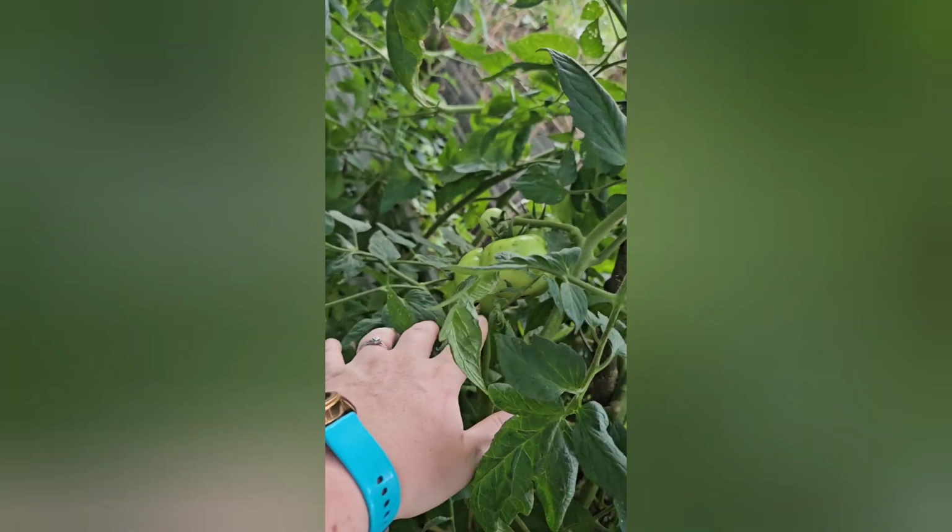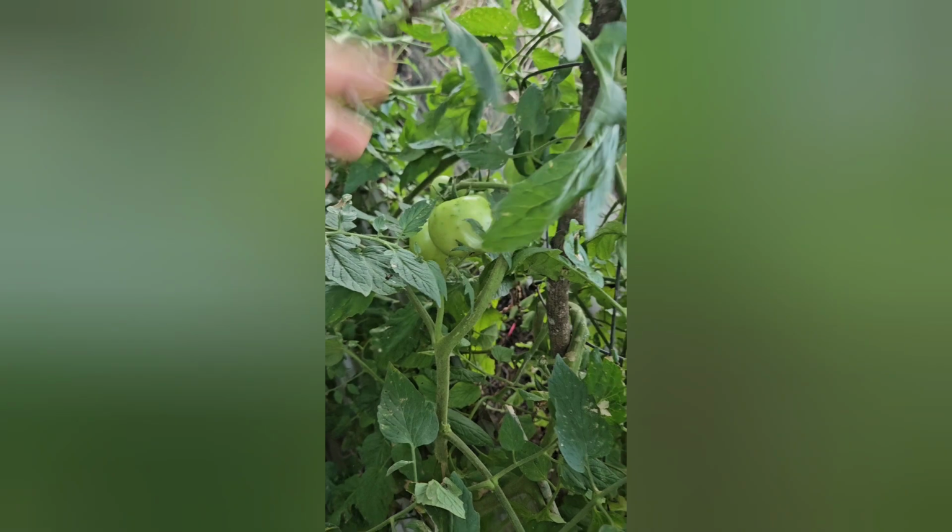So we have lots of fruit. Some of it is getting eaten by bugs. There's some bug damage, but you know what? I'm still getting a lot of good fruit. Just letting it go.